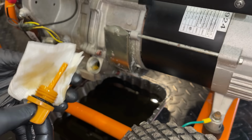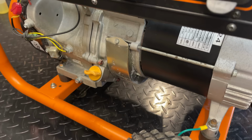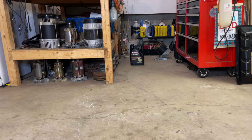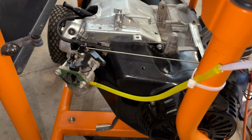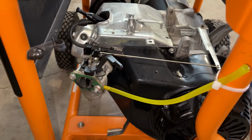I think we're ready. So let's give this a try. Just filling up the bowl. Should run the engine long enough to hear what it sounds like, to know if the carb runs the engine well, and see if the generator's any good. So it looks like we're full.